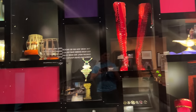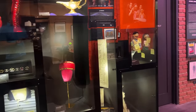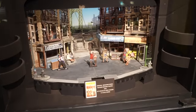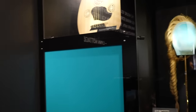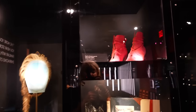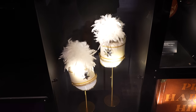The more you go to the theater and the more you hear stories that aren't necessarily familiar with, the more open you become to embracing other perspectives. You know what? I think that is beautiful. So let's see what we got. We've got a model from In the Heights. Just going to point out a few things that catch my eye. We've got Elsa's braid from Frozen, boots from Mean Girls, Hugh Jackman and Sutton Foster's hats from The Music Man.